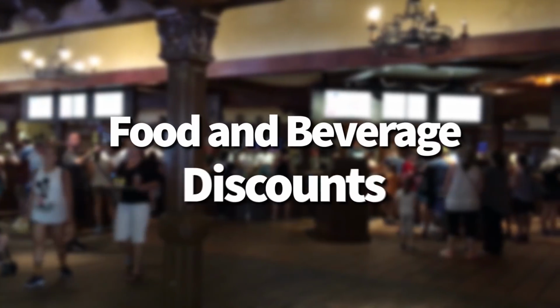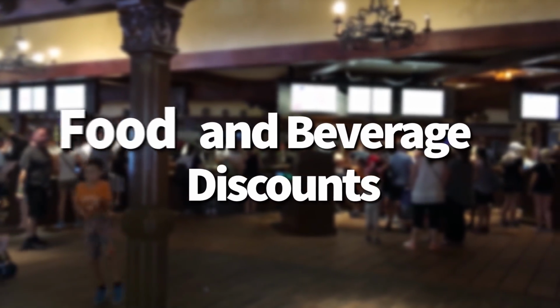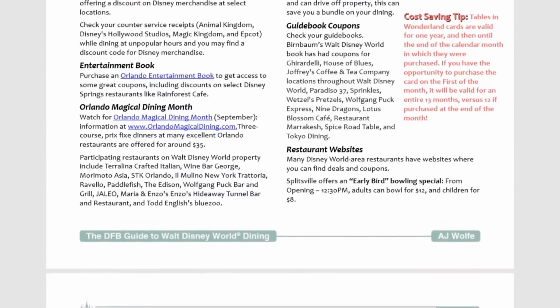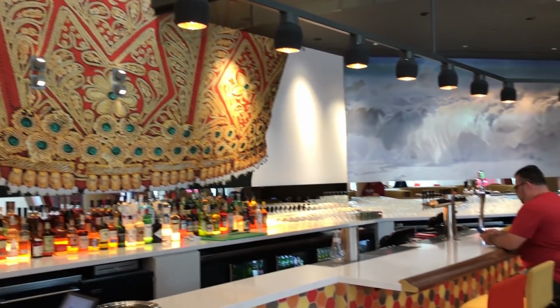Now, of course, in the DFB guide, we also have food and beverage discounts. We have a whole chapter on all of the discounts that you can get in Walt Disney World on your food and beverage, and how to sign up for them, where to find them, etc., etc. So we've got a few that we want to tell you about. Brand new ones that you've got to hear.